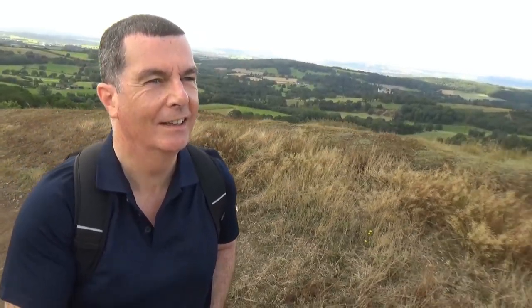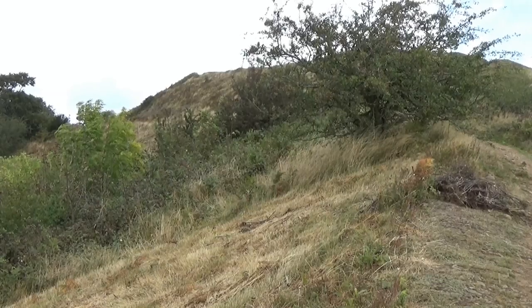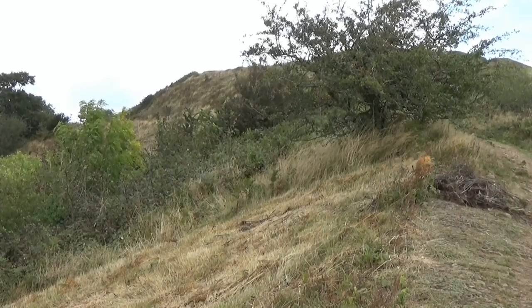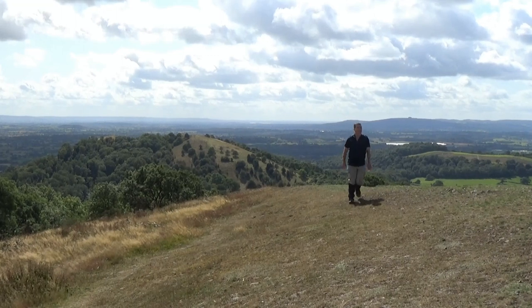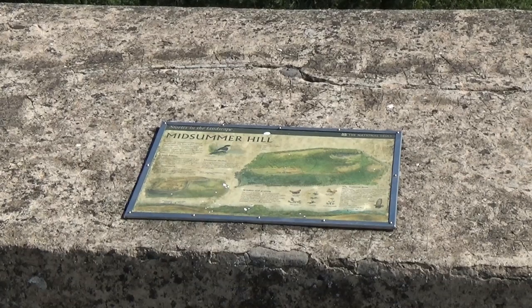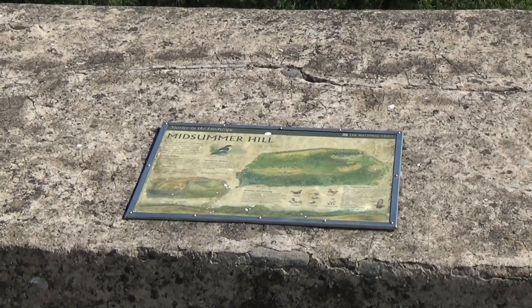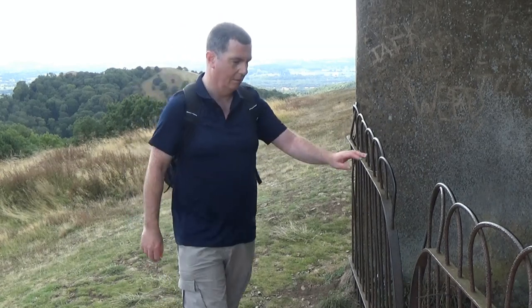The 937-foot summit of Midsummer Hill, with its extensive fort, is believed to have been occupied for 450 years, with traces of huts suggesting a relatively large community. The long occupation of the hill came to an end when the Romans, in their campaign to secure the western borders, violently evicted the residents in 48 AD.